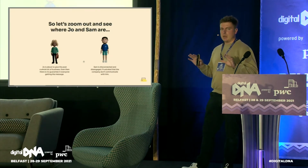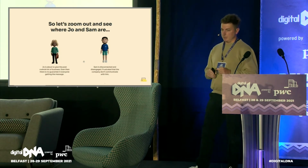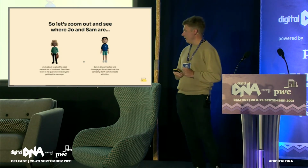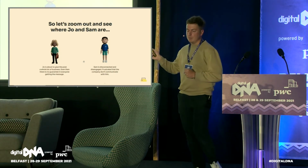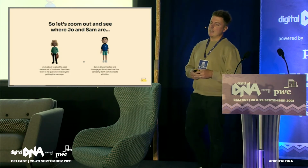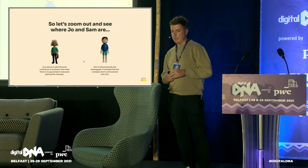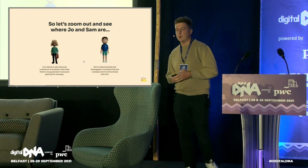So let's just zoom out and see where Jo and Sam are actually at. Jo is about to give the post a whole lot of business, sending out 8,000 letters to the staff, even though that's no guarantee of getting to them. Sam's moved three times since he started at the company, so he's definitely not going to get the letter. Sam is totally disconnected from the organization and disengaged. He's frustrated that the company is not keeping him in the loop of what's going on at the moment.